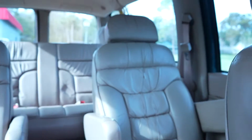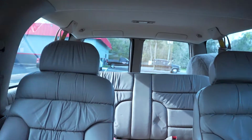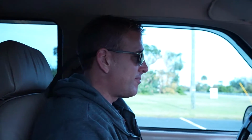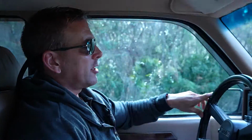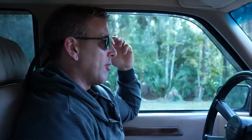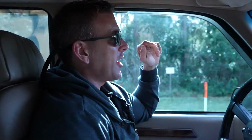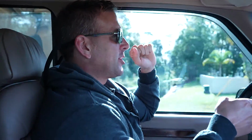The interior in this thing's immaculate, real nice shape for the age, and these things drive absolutely fantastic. We're going to go do that right now. We'll do a little test drive. These full-size Chevy, whether it's a truck, a K5 Blazer, a Suburban, General Motors product, GMC, Chevrolet, they ride absolutely fantastic, like you're riding on air. I could drive from here to California in this thing without an issue. Speedo's working.